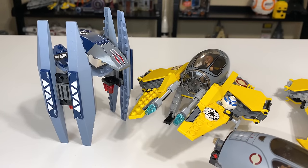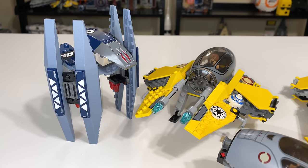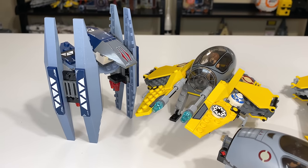That's right, 2005. It may not have the best design, it may not have the best minifigures, but it certainly presents an unbeatable value, including two ships for what is essentially the price of one, or in this case, less than the price of one, because both of these sets cost more than that one, which is actually pretty crazy to look back on and see that.